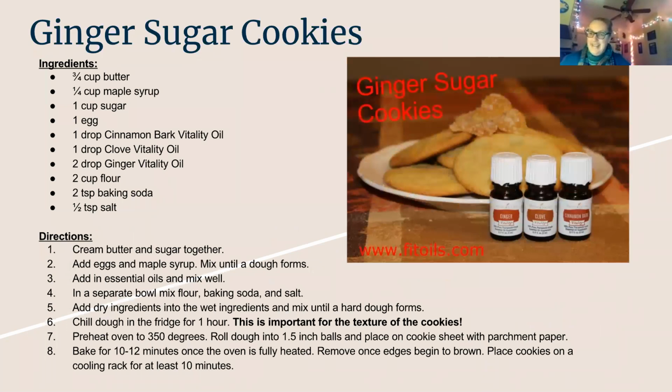All right, so next are ginger sugar cookies. I made a huge batch of these, and they were out of this world, and I ate them way too fast. I actually had to start giving them away to people because I was just eating too many of them. So in them are ginger, clove, and cinnamon bark. It was a very, very easy recipe to throw together.